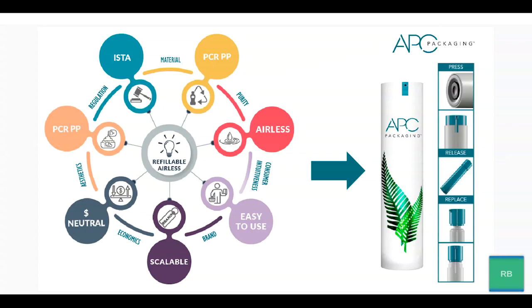Regulation or political goals. We thought about how a refillable would be marketed, shipped, and sold, which led us to ISTA requirements for shipping. So we incorporated 2 forms of sealing. Purity goals. This was one of the first things that started off that led us straight to airless.